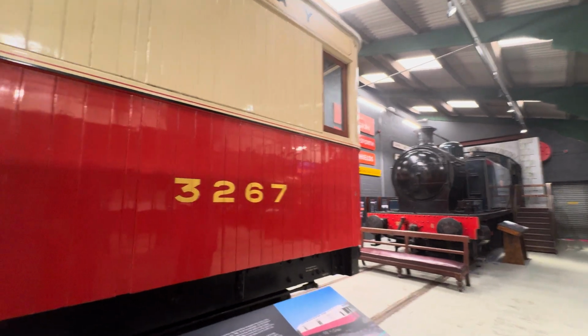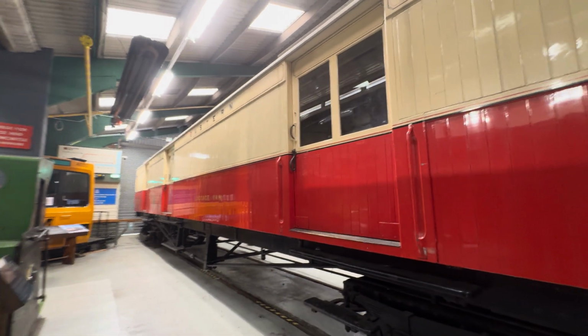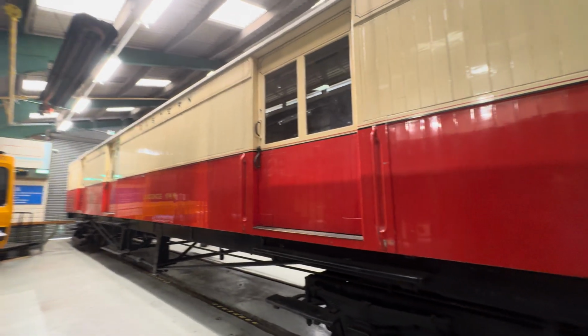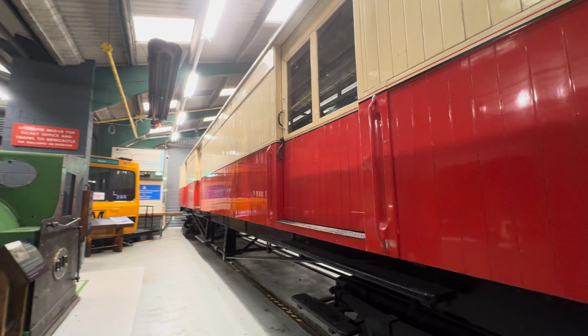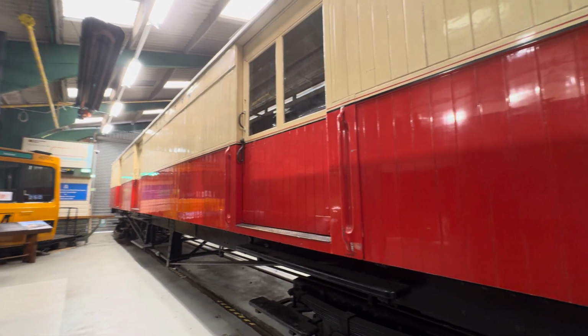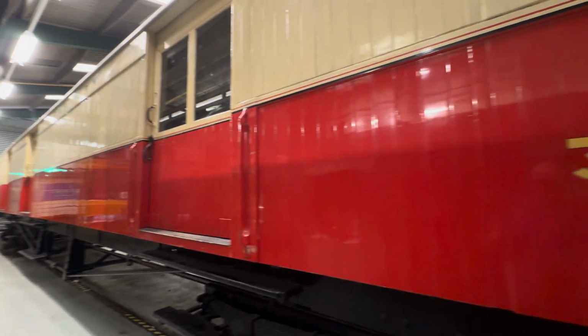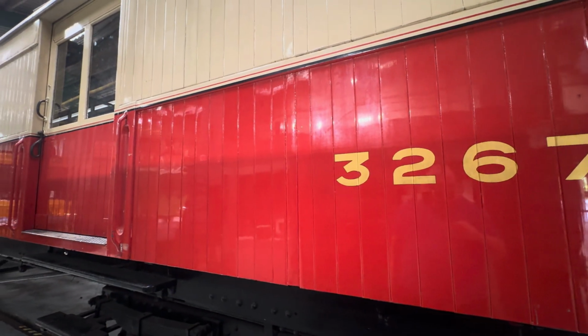This red and cream railway car is a luggage van. It's got an electric motor, number 3267. It was built in York by the North Eastern Railway. Luggage vans were used for sundries traffic.